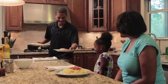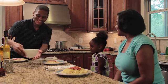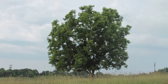Meal. Meal. It's time for dinner. Dad serves the meal. Tree. Tree. This tree has many green leaves.